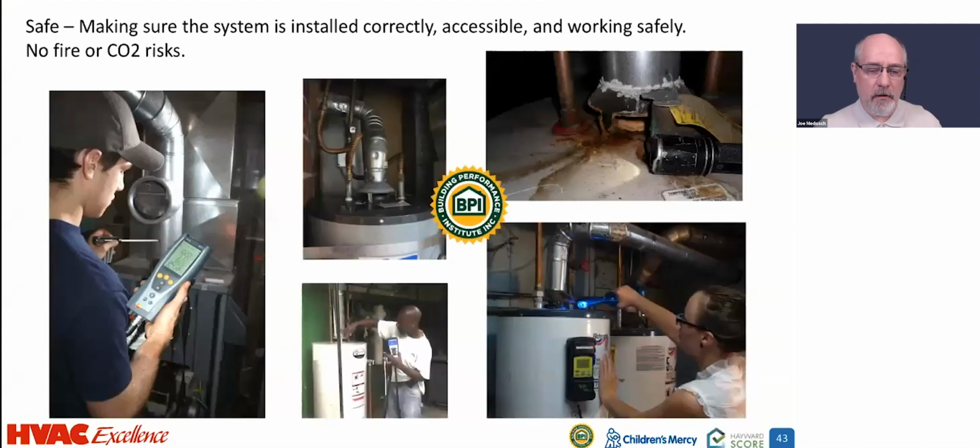Some of the things that are directly related to the HVAC industry are combustion safety and carbon monoxide risk. This is where BPI established itself many, many years ago. In fact, most utility companies across the country used only BPI certified contractors to make sure that existing homes with health and safety concerns were well done. Even if you're air sealing a home or adding insulation, these kinds of tests were required in order to make sure that they didn't make a situation worse in a home.